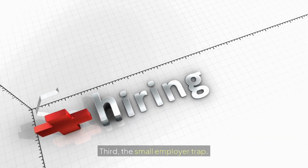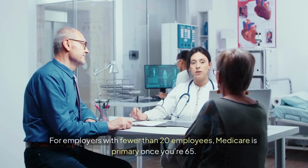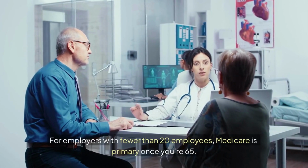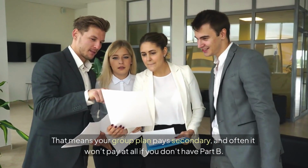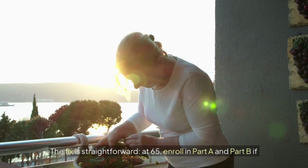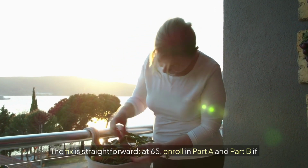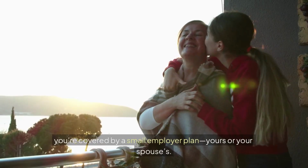Third, the small employer trap. Under 20 employees, the size flips the payer order. For employers with fewer than 20 employees, Medicare is primary once you're 65. That means your group plan pays secondary, and often it won't pay at all if you don't have Part B. This is the one that blows up claims and causes retroactive bills. The fix is straightforward. At 65, enroll in Part A and Part B if you're covered by a small employer plan, yours or your spouse's.